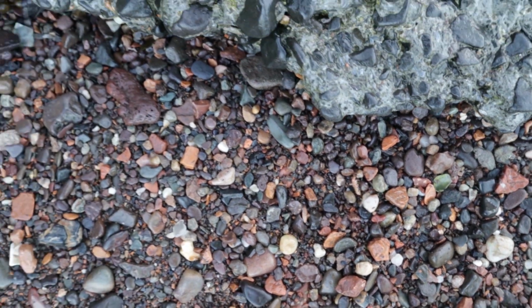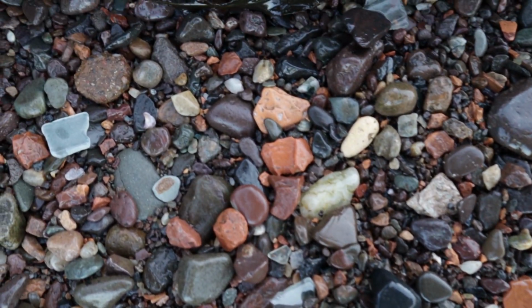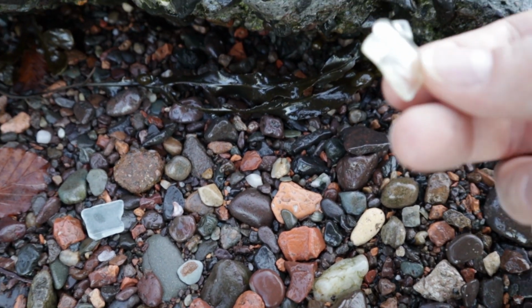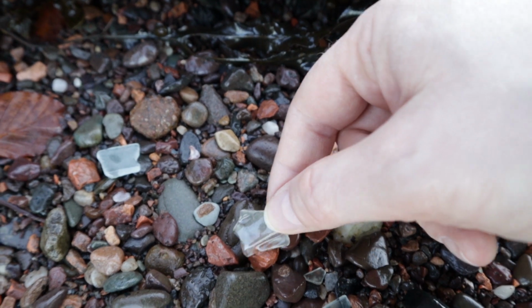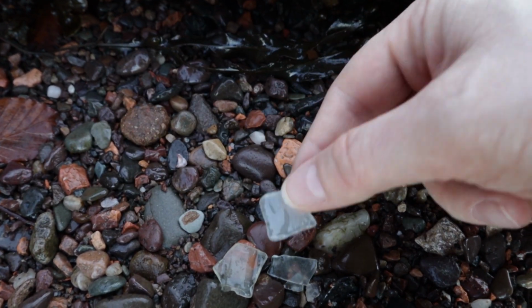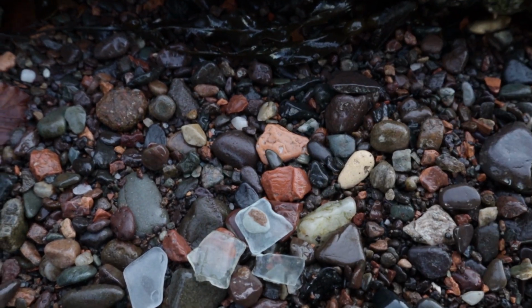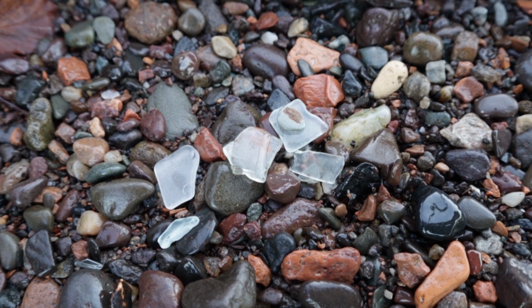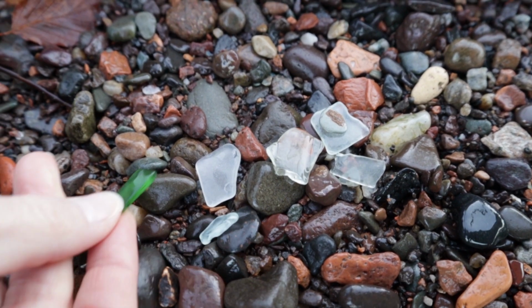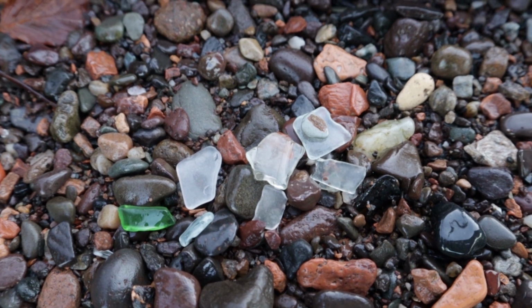Oh, there's a piece with some markings on it. And, well, I don't know if it's actually markings. Oh yeah. It's very shiny though. Another really shiny piece. Yeah. Another shiny piece. This is an odd thing. What's that? I think it's just a little bit of slate with some rubbish on it, isn't it? Another wee piece of clear glass there.